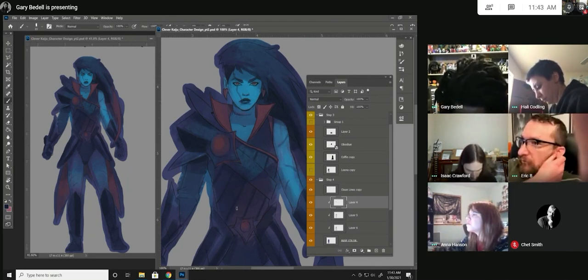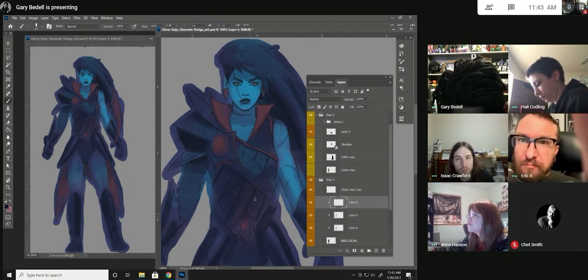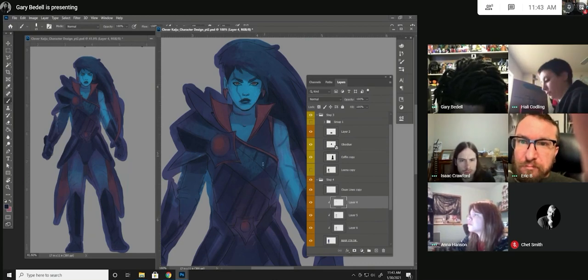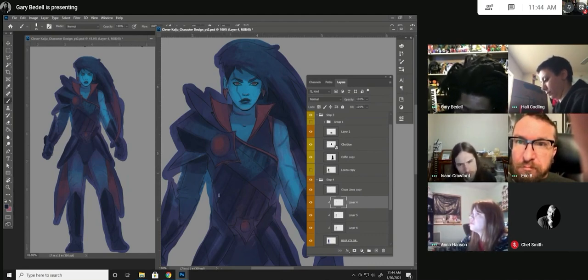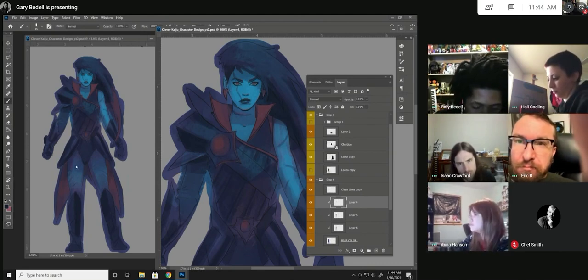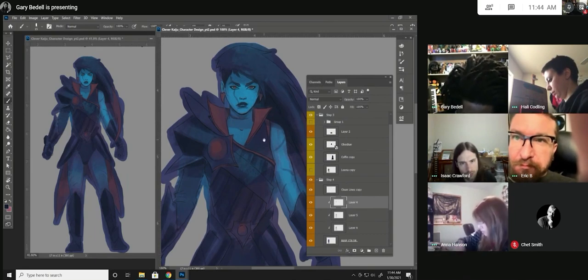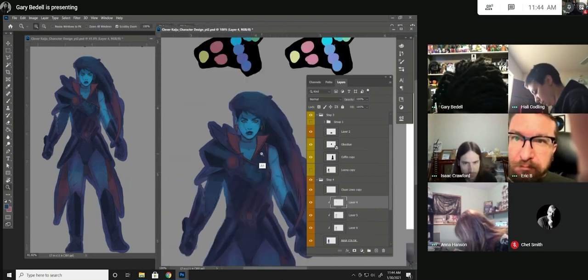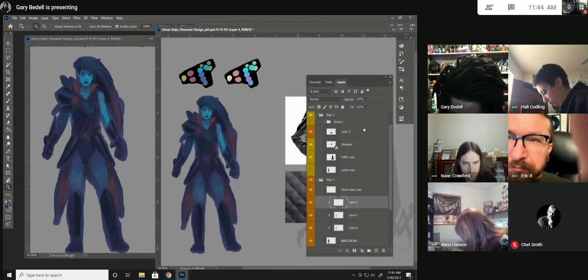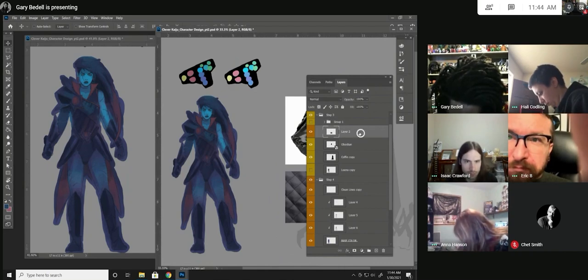Don't worry about this material. Before I start rendering, I'll just do something like this for the material. Almost like a placeholder. You know what? I lied. I'm going to start worrying about materials. Okay. Let's see. Make a smart object.